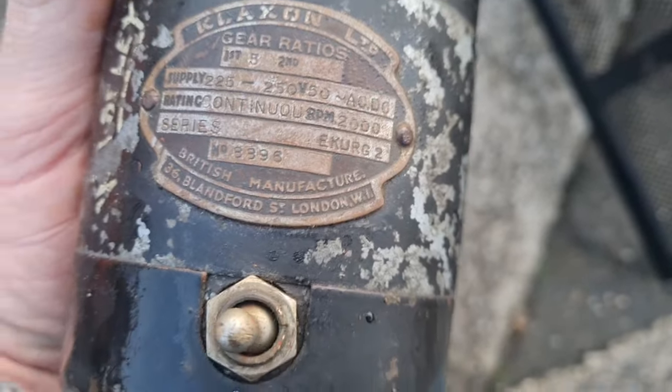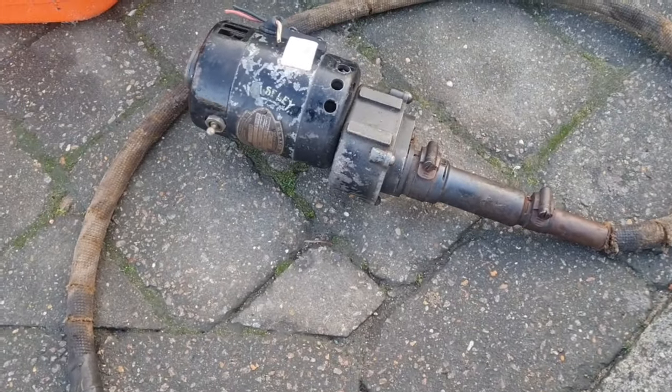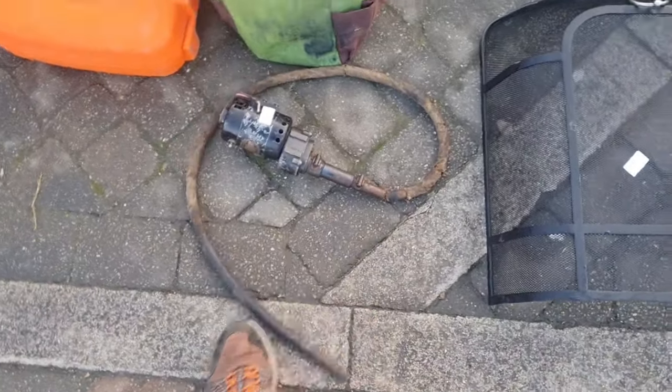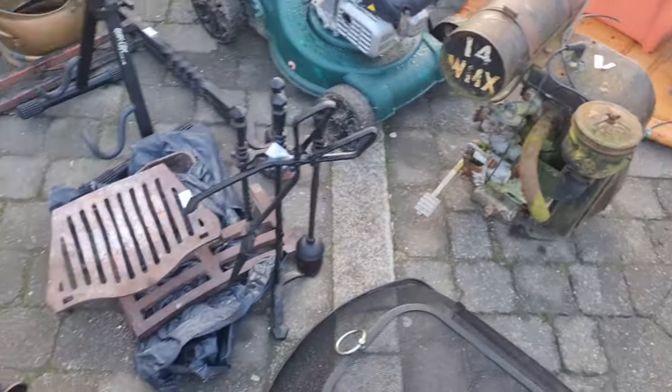Claxton. Well, isn't that a horn? Because I've got a Claxton air horn, but it doesn't look anything like that. Anyhow, we'll keep an eye on this.